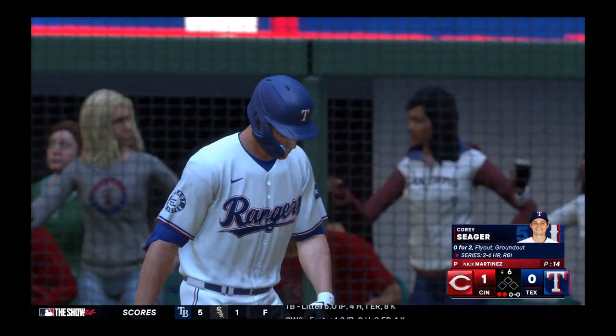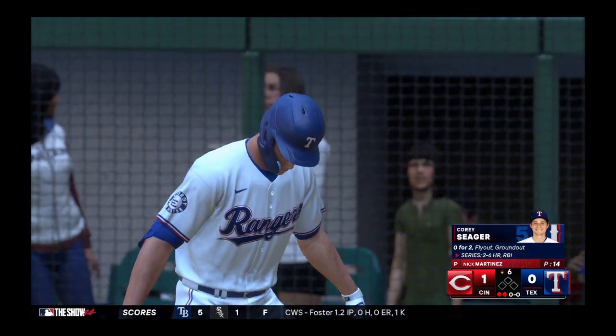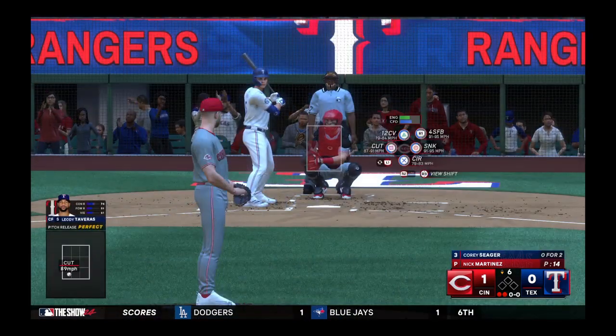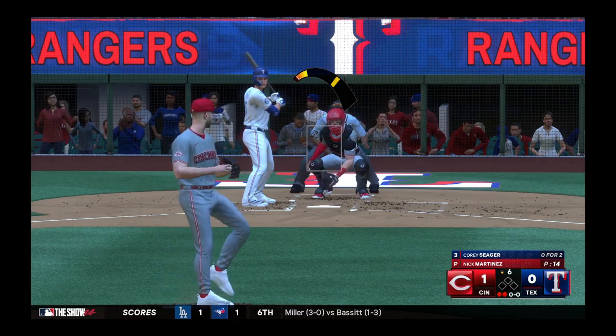So now it's Corey Seager. He's a guy who does it all. With the lack of contact in today's game, this guy hits for contact, so he delivers average, but there's on base and slugging too.